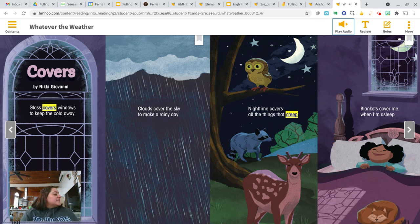All right, so here are some things that it wants you to circle. So it says, have students circle the words that repeat in each poem. So it says here, words that repeat over and over. So let's see. So it says, glass covers windows to keep the cold away. Clouds cover the sky to make a rainy day. Nighttime covers all the things that creep. Blankets cover me when I'm asleep. So let's take a look at that title. What is that title called? What is the title of this poem? Go ahead and pause the video to discuss.